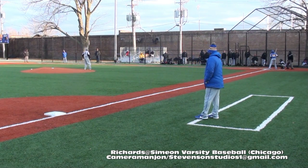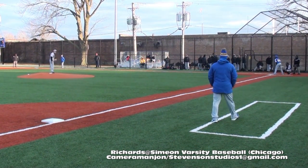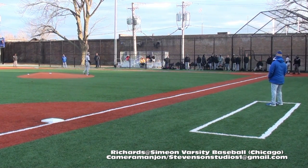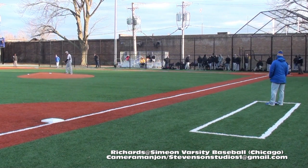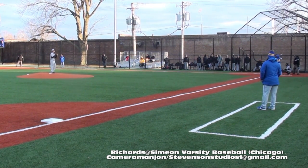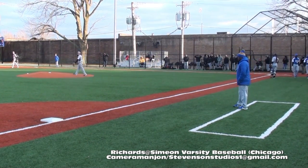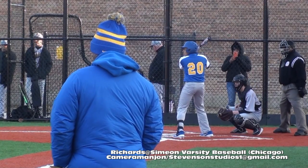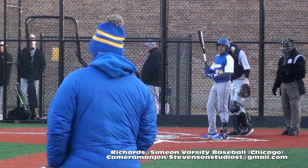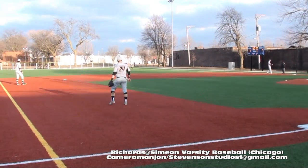Hit it. Strike is called. On the swing. One away. Next batter, home plate, number 20. First pitch, strike. Oh, there's a blast. Right field and foul.